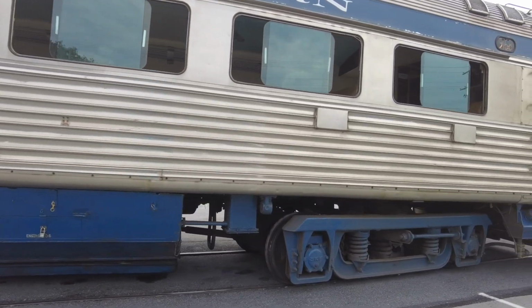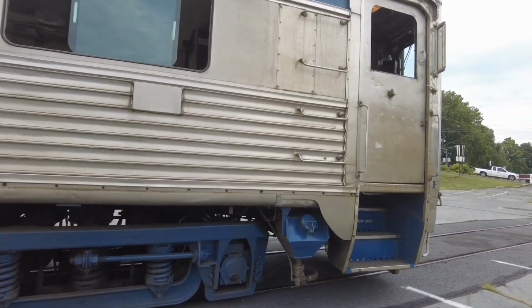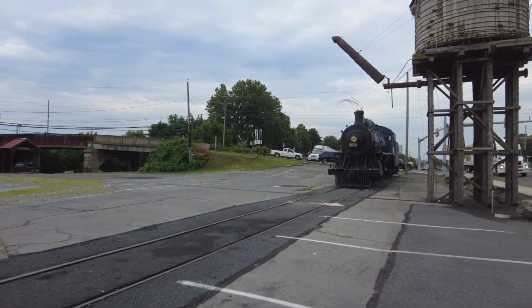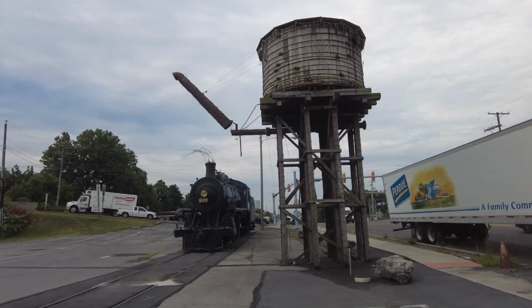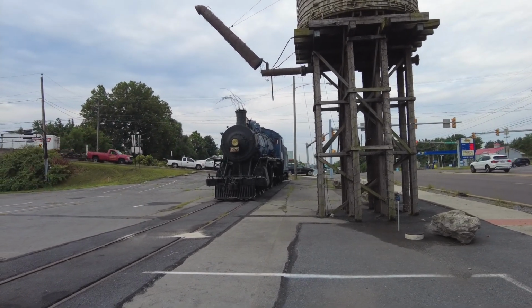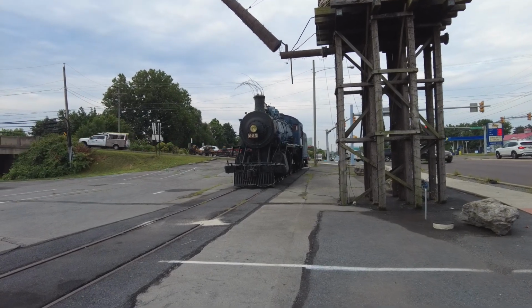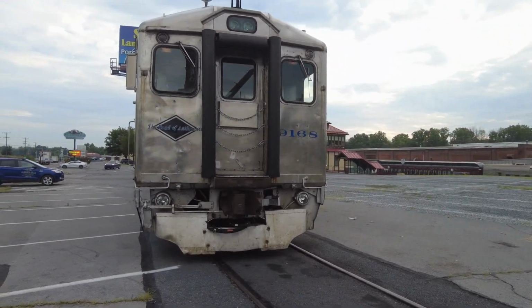So we're going to have a couple stops today. It's going to be about a 2-hour ride from Reading up to Tremont. Just taking a look here while we're at this end at the water tower. I believe that was relocated from Hamburg, and the number 225 steam locomotive that I wish they would restore and run. It's a little quieter on this end.